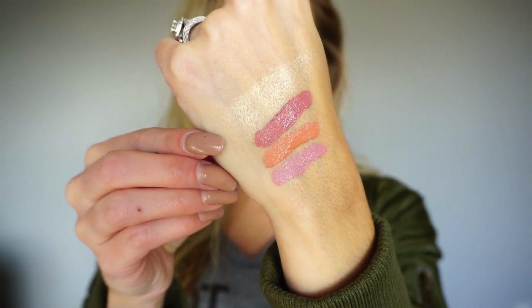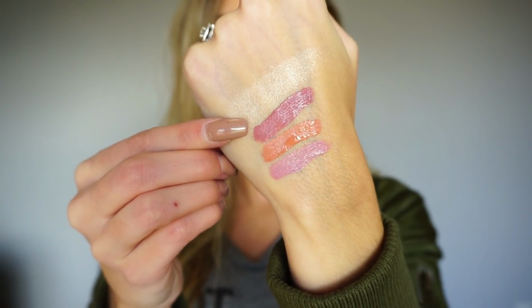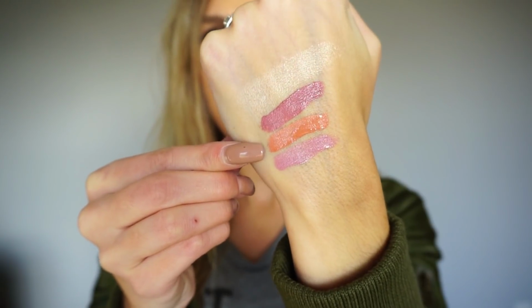Here are some swatches of the three that I have. This one is Stone, this one is Minty, and the last one here is Rosebud. I love all three shades, of course, but I also love the formula, and I'm so upset with myself that I didn't purchase them sooner. It was totally because they weren't in, you know, an Ulta.